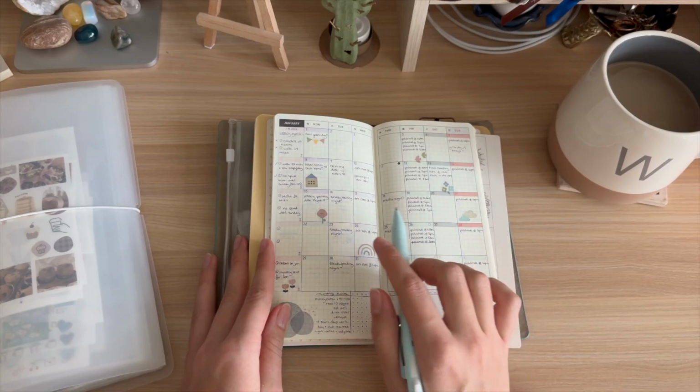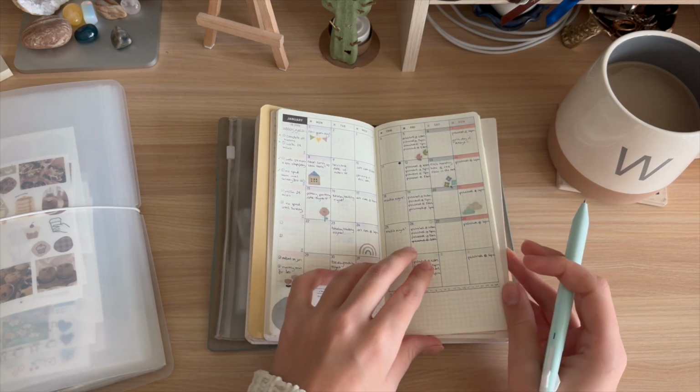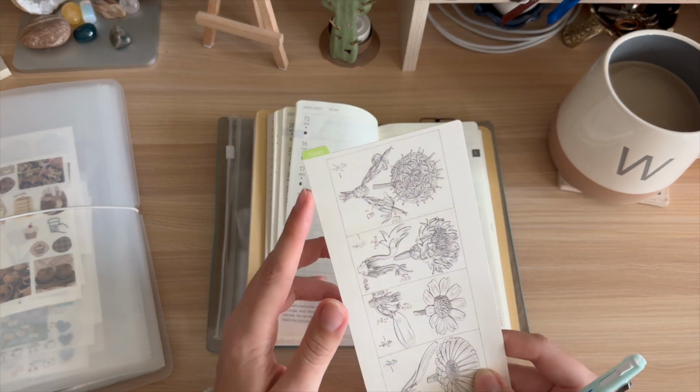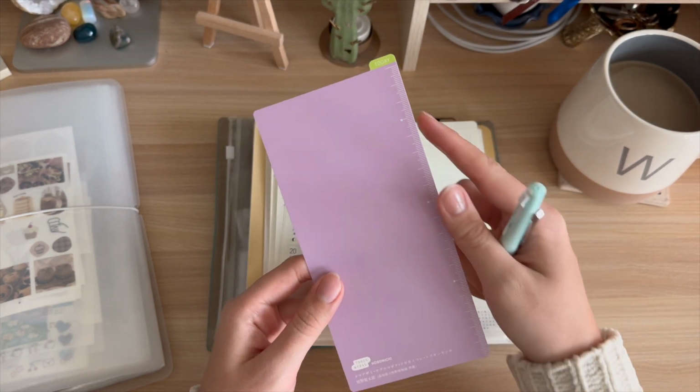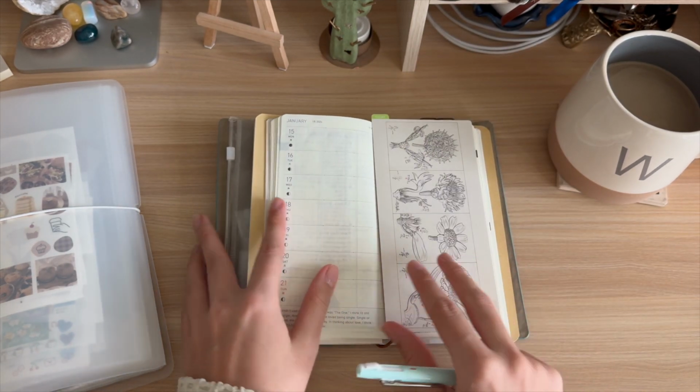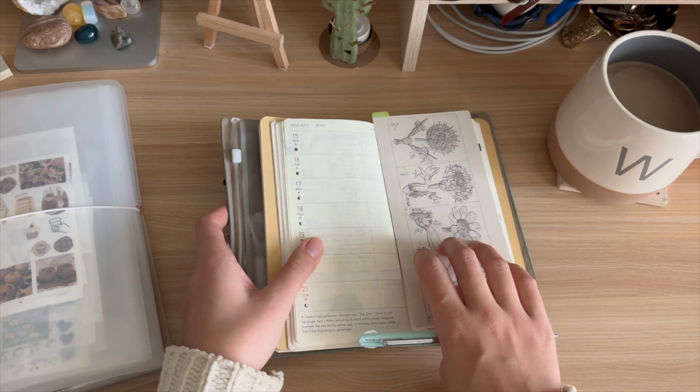And once I kind of take count of everything I've got going on this week, I can start planning my weekly calendar. I use this little divider that has today at the top, and then it also has a ruler on the back. And I'll use that just to kind of keep my place in the planner. So whatever week I'm on, I'll just kind of stick it on the right-hand side here.